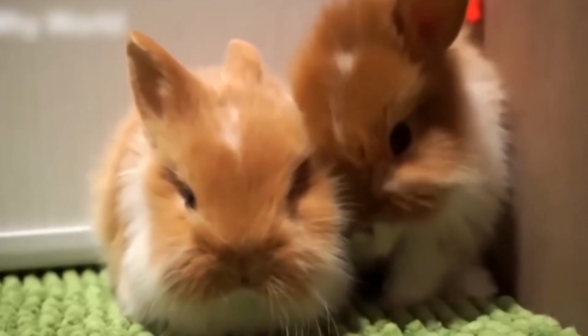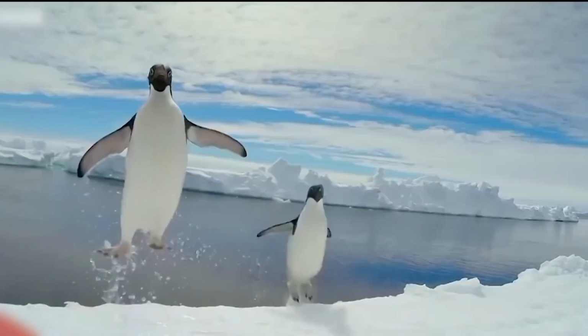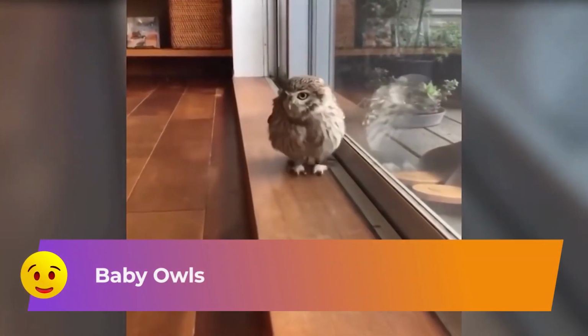Now here's a list of baby animals, both domesticated and wild, you need to smother with love before you kick the bucket. Number 1. Baby owls.